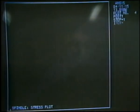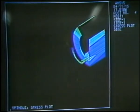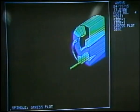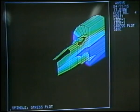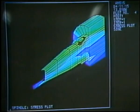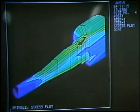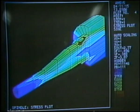Now the last picture we'll bring up here is a colored stress plot. The different colors represent different levels of stress in the part as a result of those loads that we applied. An engineer would watch this plot develop, and this would give him a good idea of what parts of his design are inadequate or whether they should be revised. In this particular case, you can see that there is a high stress right in this area, and the designer would look at the stress values as indicated here and decide whether that is an acceptable stress level or not, and if it's not, he would redesign and start over.